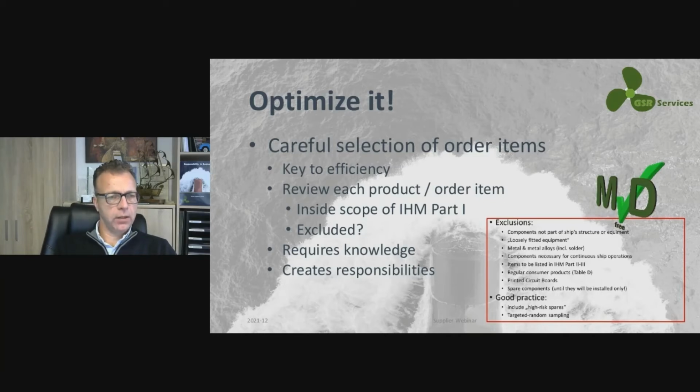The loose items are not relevant for IHM maintenance and therefore don't require an MD. If you flip a ship upside down, anything what falls out is outside of the scope, first of all. But there are other exclusions. They are listed here. So metal and metal alloys, for instance. Ball bearings. I had a long discussion with other service suppliers who requested the MD for those. And I explained again and again and again, and it was not a new installation, it was a replacement for an already installed part. I said, it's so far outside of the scope of IHM maintenance, so please stop bothering the supplier we are representing here. Please take care of the truly relevant items.